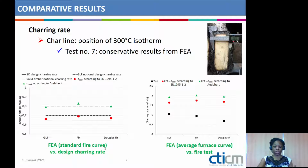So we had some calculations that were made using the nominal standard fire curve. And we also had calculations using the average fire curve measured during the fire test. We compared the charring rate from our finite element analysis to the charring rates from the experimental results. And again, we can see that our finite element model gives conservative results in terms of charring rates.